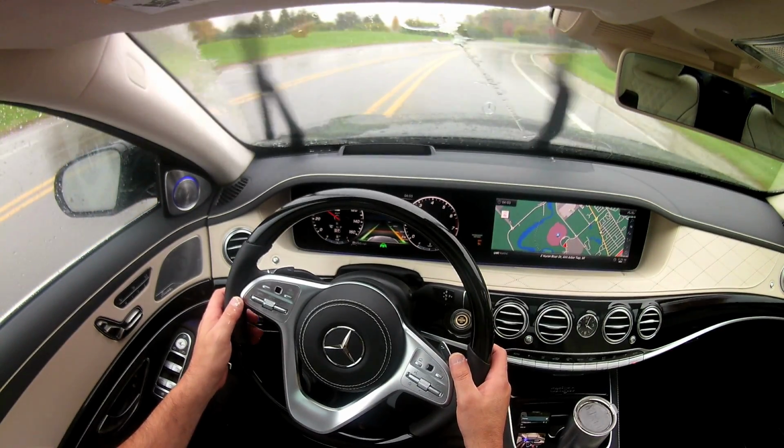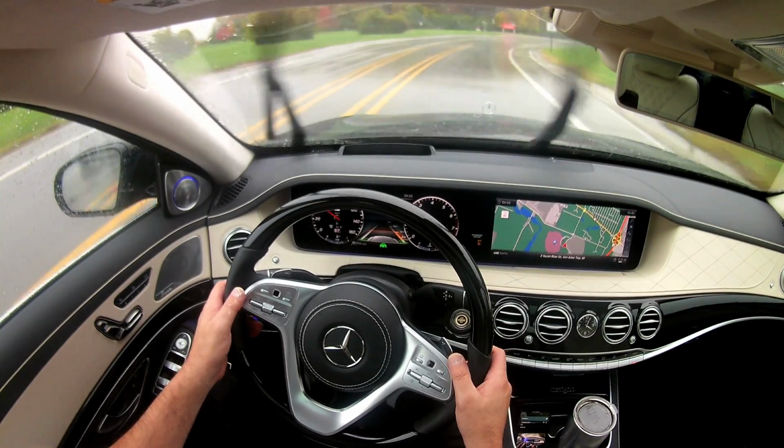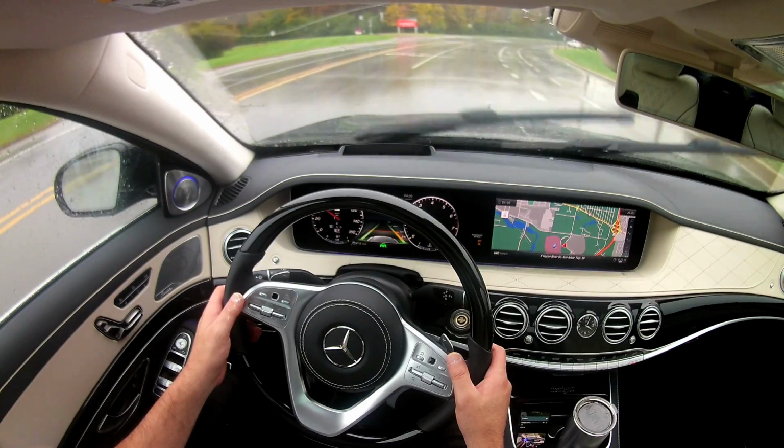Even in some pretty heavy rain, it does a good job of detecting the lane markings and steering itself through the curve. It's no Lewis Hamilton, but it'll do.